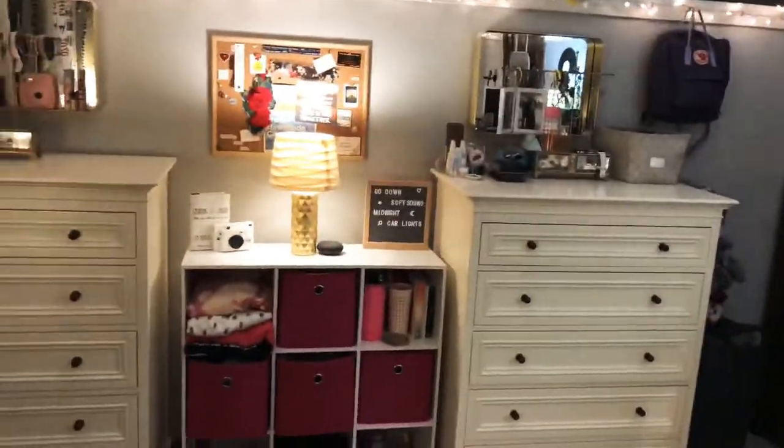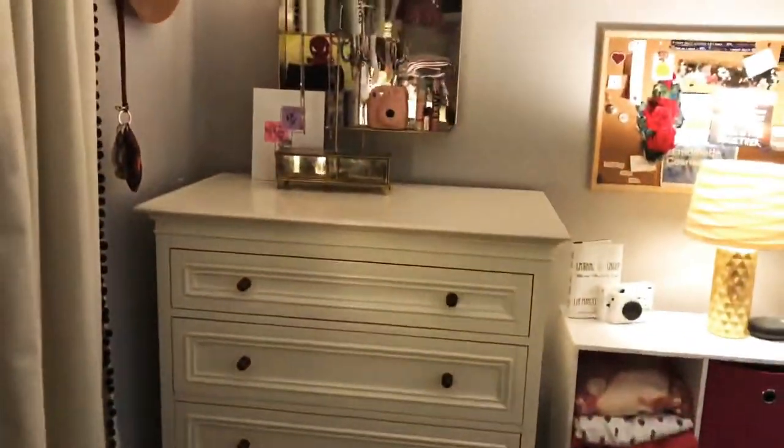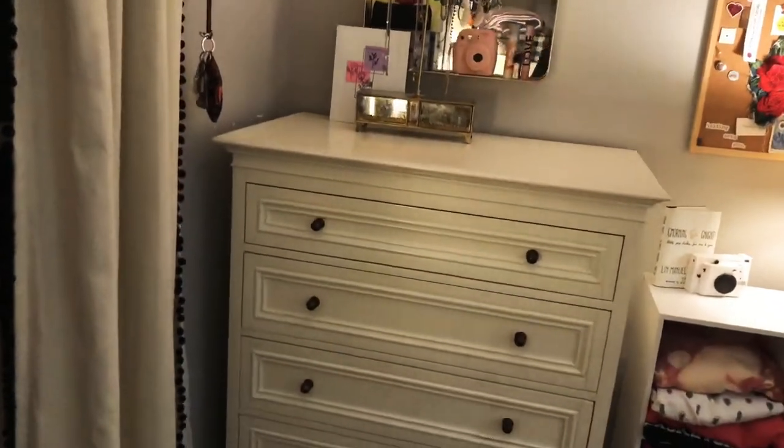Over here we have our dressers. This is my dresser, and that is Melanie's dresser, and then there's the door too. So this dresser, this is mine. It's always clean. It always basically looks like this. I don't want to toot my own horn. Hello. But Melanie's is always a mess, and mine is always clean because I'm a clean freak.